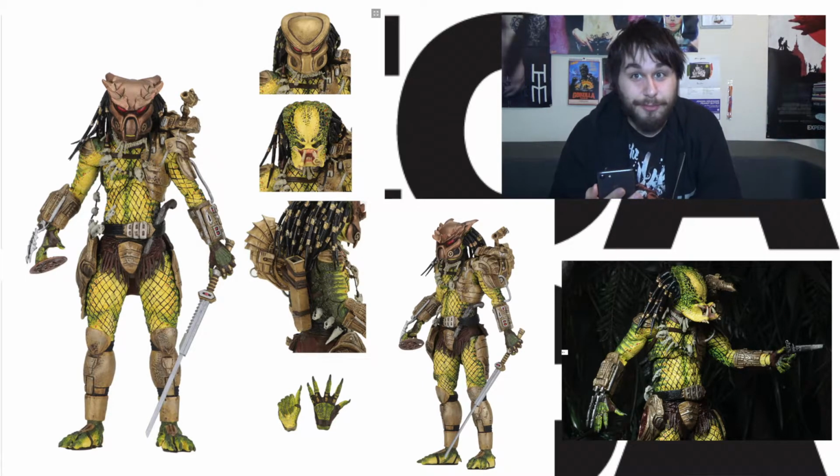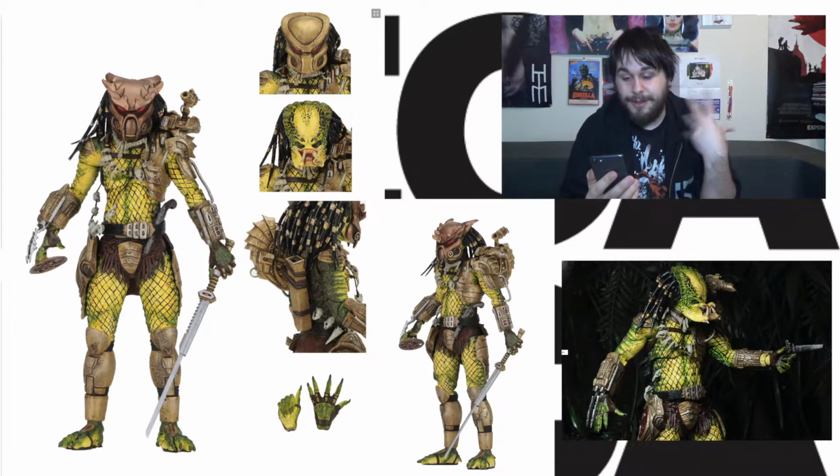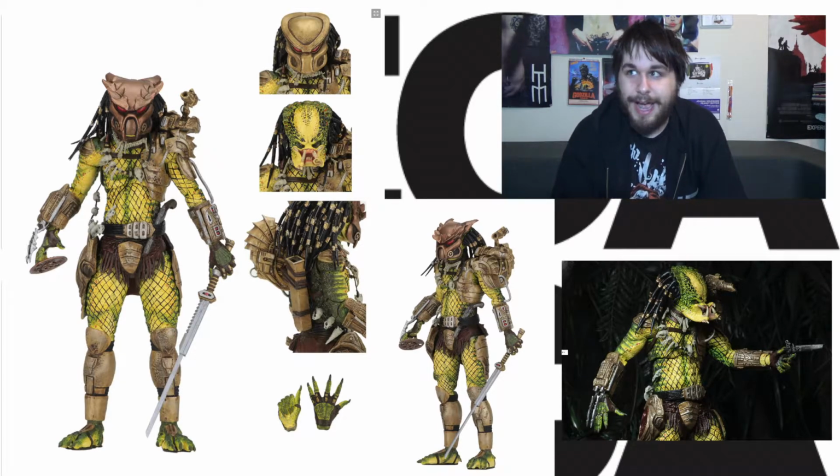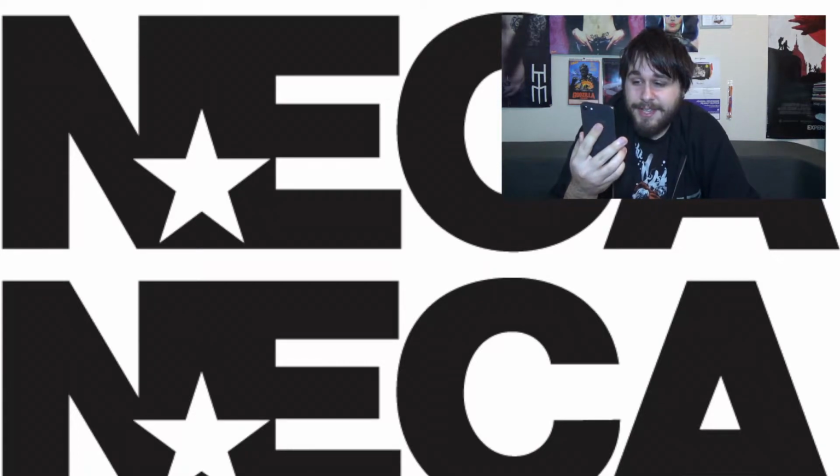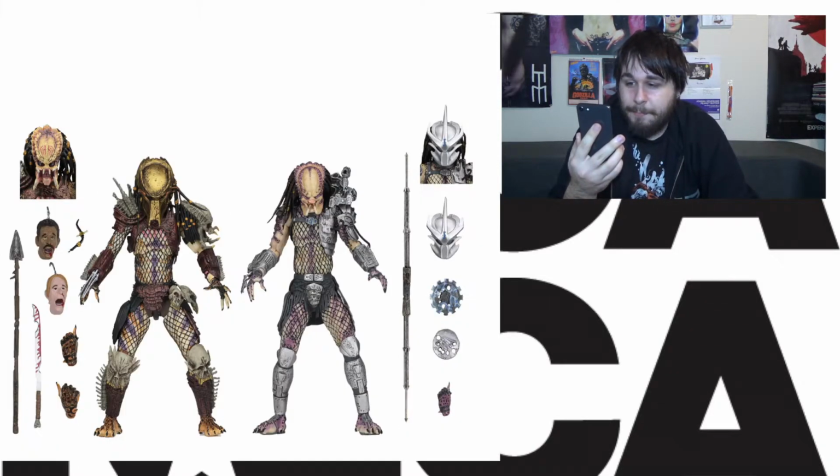And the Elder is one of the reasons why I enjoyed it so much, of course, along with the Xenomorph skull and the spaceship. That was nuts! And then NECA dropped another bomb. The 7-scale action figure Ultimate Bad Blood vs.